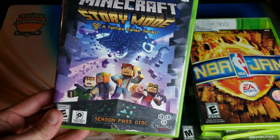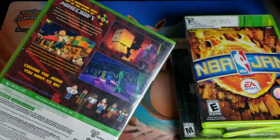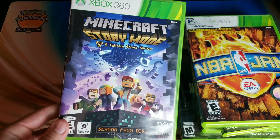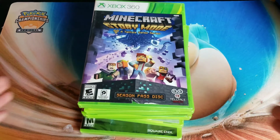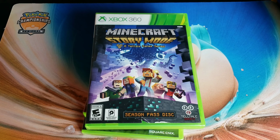I'm trying to get all in the Telltale series, and I think I have the bulk of them from the older systems. This is about a 2-hour game. It gets good reviews, so I definitely wanted to give this a try. So that's just some of the games I'm keeping so far. As I continue on to selling games and just sorting through them, I may keep more.